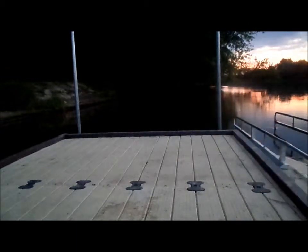This little fella might be close to keeping, but I'm gonna let him go. It's not quite big enough for me to get too much meat off of. Alrighty.